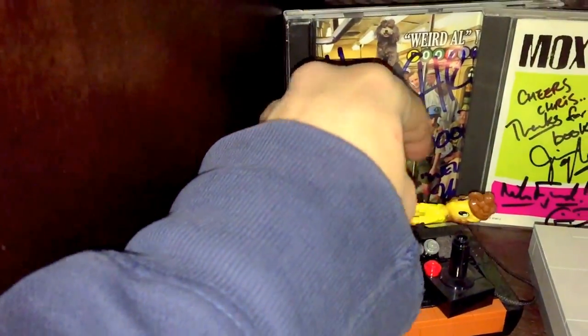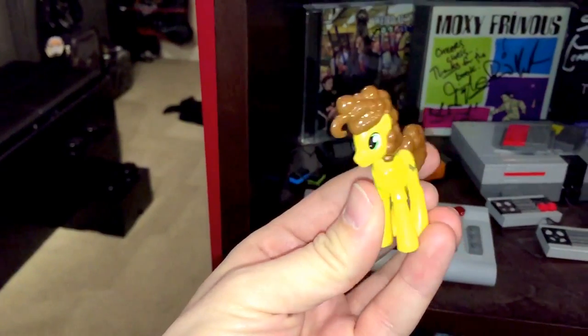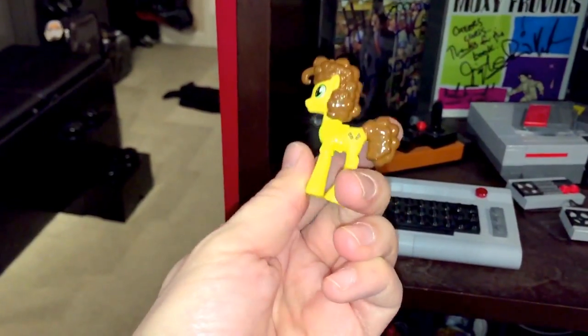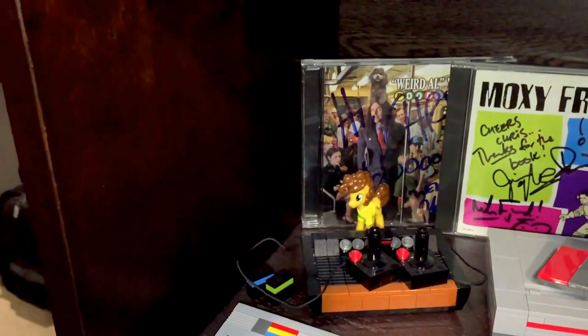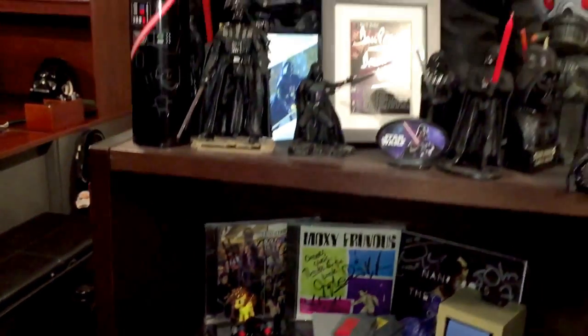This is a recent figure and a part of a blind bag series, I believe. Sorry, I had to try to get a better handle on it. Really, really yellow. Weird Al voiced this character, and I was like, dude, there's got to be a figure. And there is. And so this is Cheese Sandwich, and that's why Cheese Sandwich is right there with a personalized autograph from Weird Al. And I've spoken with him over the years.